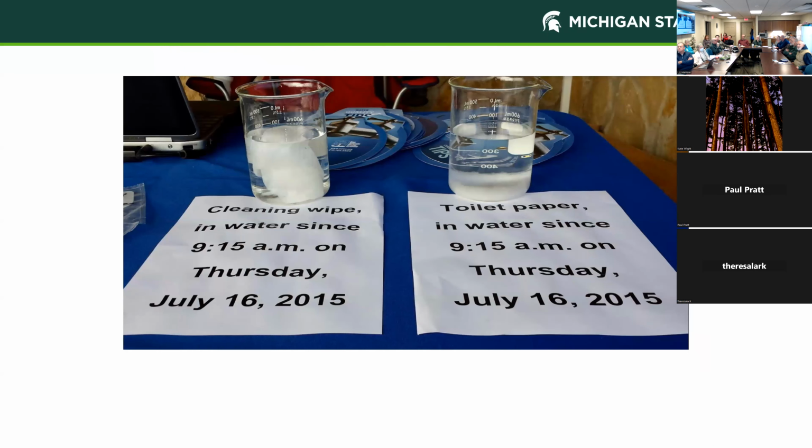So this is from the Twitter feed of the Northeast Ohio Regional Sewer District. They've got a great Twitter feed for those of you who are looking for a fun follow. They put a cleaning wipe in water and toilet paper in water, and I grabbed this just from last year.